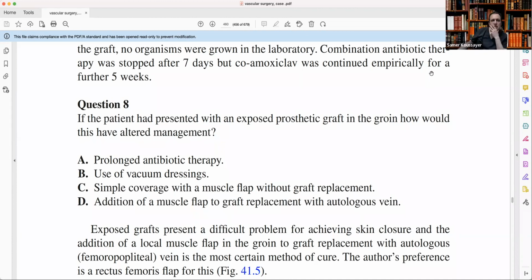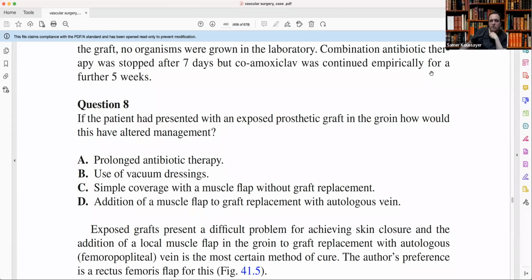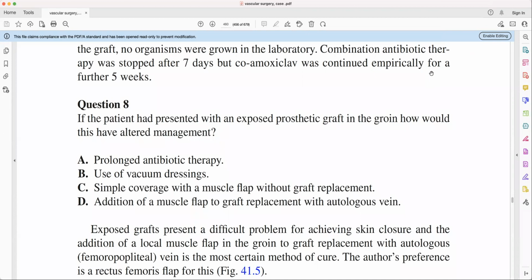What is the problem with graft infection? They get bleeding and they usually fistulate. So I will not put a vac on an infected graft, unless it's a muscle, that's a different story. Yes, we'll see. C, simple coverage with a muscle flap without graft replacement.